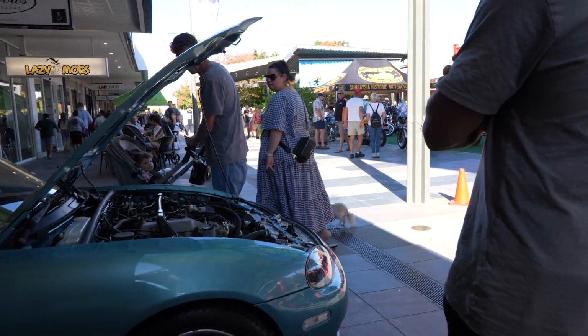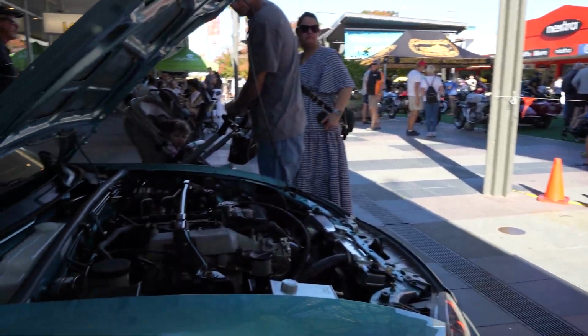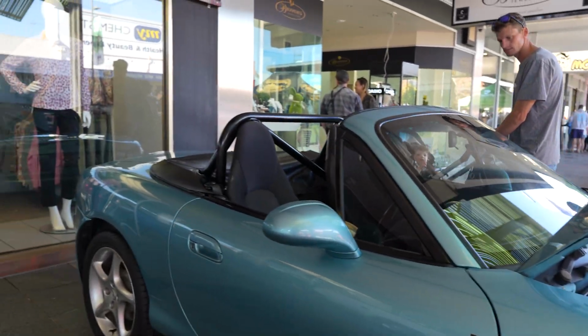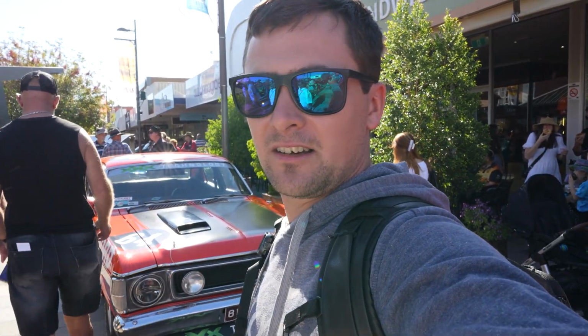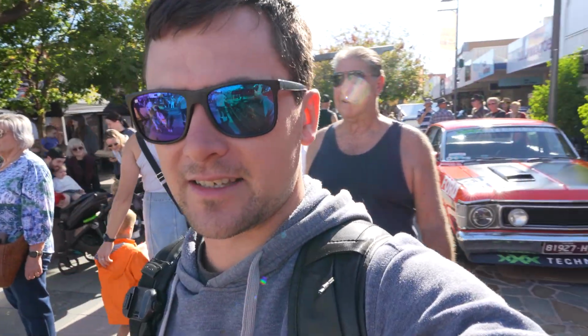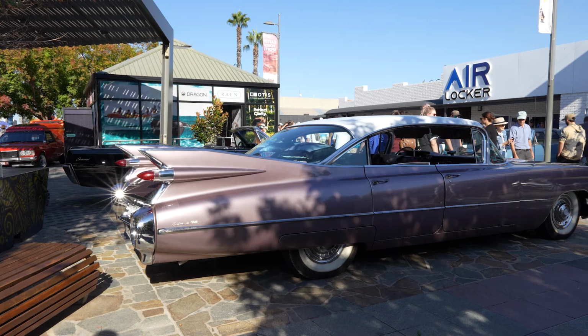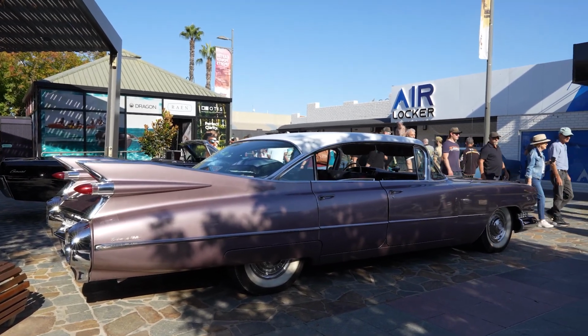Got Mazdas. A quick little Mazda. There we are, I got one on my team. All you guys are commenting saying I should never put those aftermarket headlights on the car. There's another XW with the same headlights on it. It's because they work. The little T-lights that the cars come with, get rid of them. So that's a huge car. I can't even get... Oh, I can just get it in the whole image.